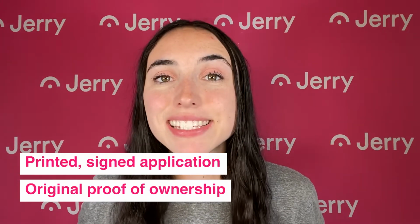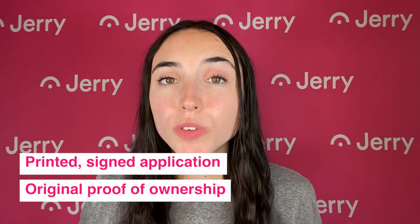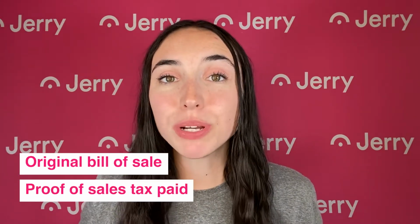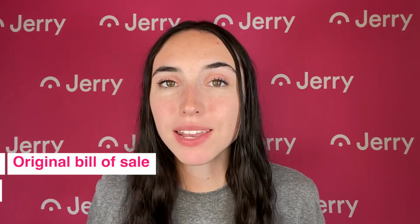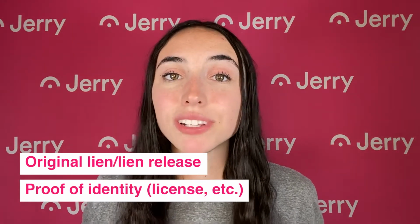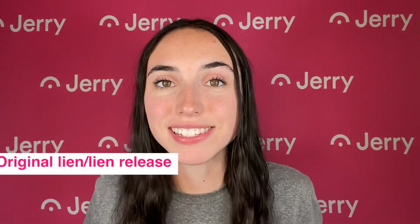In addition to this payment, you'll need to submit the following materials: your printed and signed salvage examination application, the original proof of ownership, the original bill of sale or dealer reassignment, proof of sales tax paid, the original lien or lien release, and proof of identity such as a copy of your driver's license.